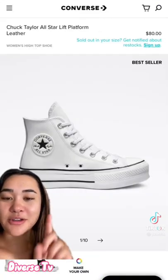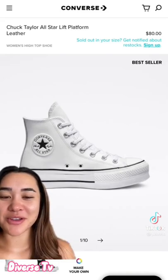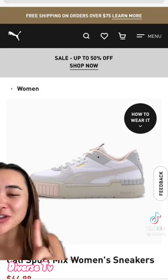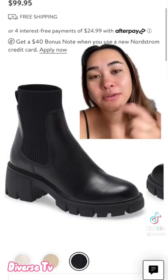If you're a high tops girl, of course the Converse. These are also a platform, so they're super fun. And for all my Air Force One girls, I am with you, but I think we should try the Pumas out. Second category, of course, a Chelsea boot.